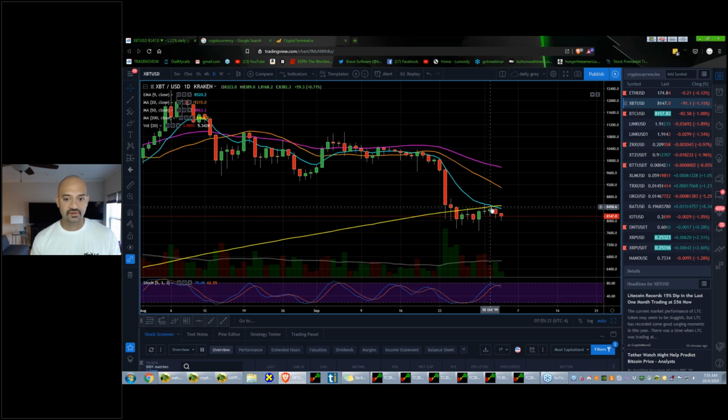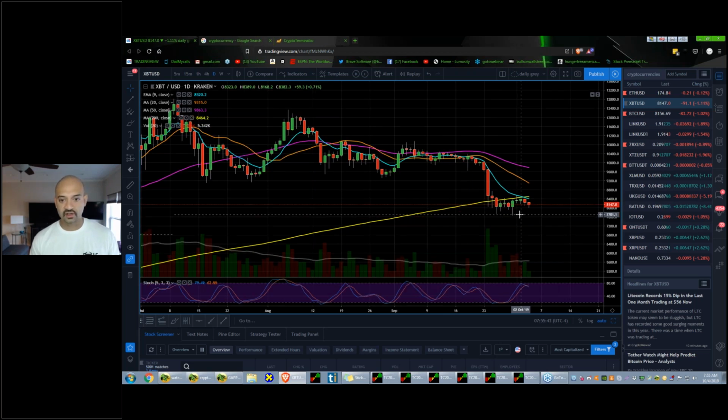If this 9 EMA starts to curl down like this, I think that could push Bitcoin out of this new range that it's been in, and that could definitely take it lower. But right now, what we need to think about is essentially Bitcoin's just in a box. If we break lower here, then that's going to give us confirmation on the bear flag pattern.